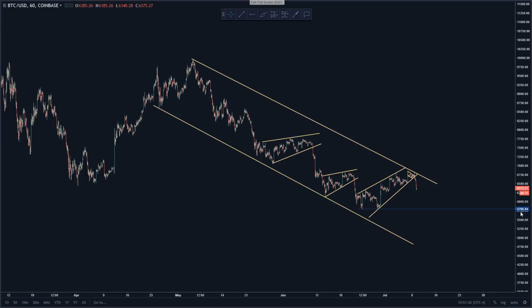But that's about it. I did want to discuss the nature of how it did break, so you can take that and understand that if there is a bigger pattern, it is possible for that to play out, and then the smaller pattern within it doesn't play out exactly as you would expect. Even though we did get that breakout and the rejection, which made it a little bit clearer, it's very possible that we could have just correctively moved in a descending channel and then broke, because the higher time frame structure, the bigger pattern is a sell.